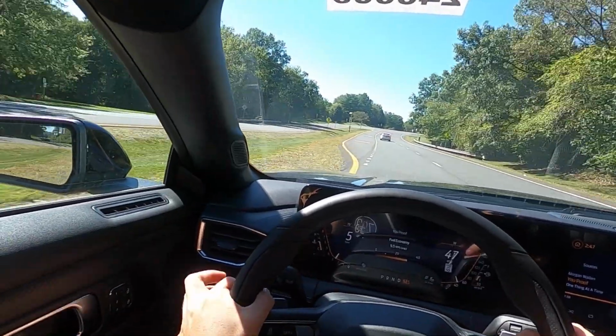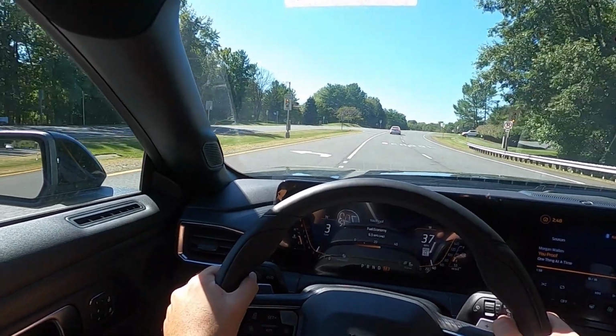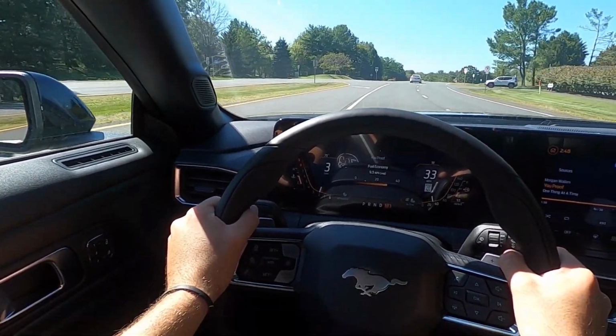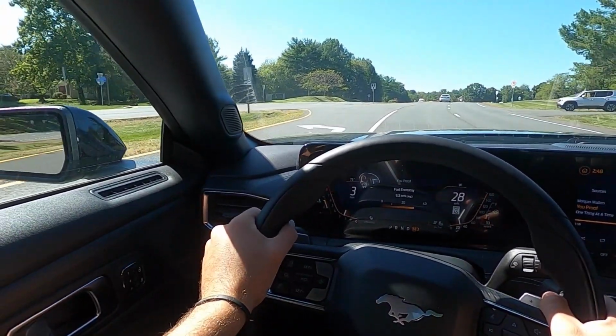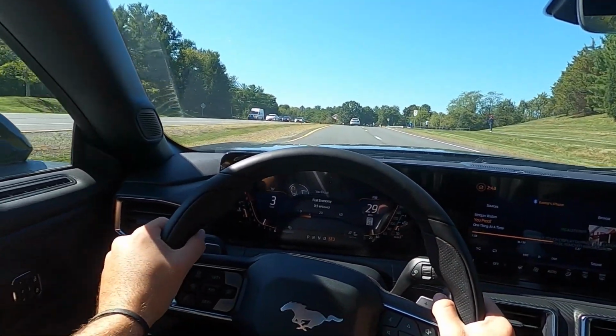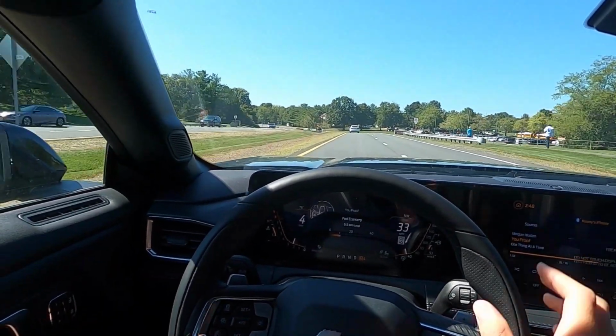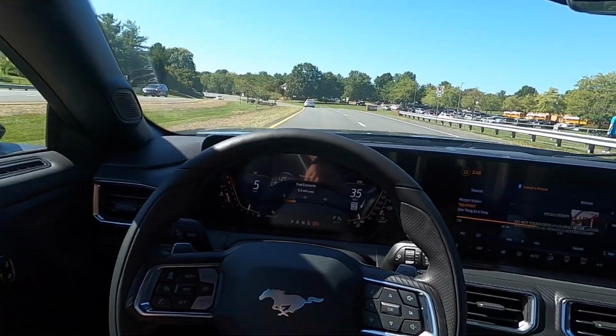Man, this thing sounds good. Paddle shifter response is there. The transmission, super crisp. Yeah, sound system, by the way, awesome. The Sync 4 screen works great. I really like the new digital gauge cluster.